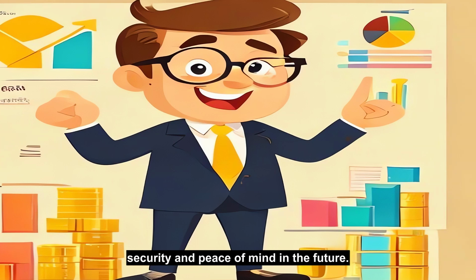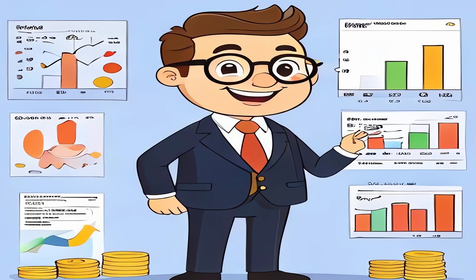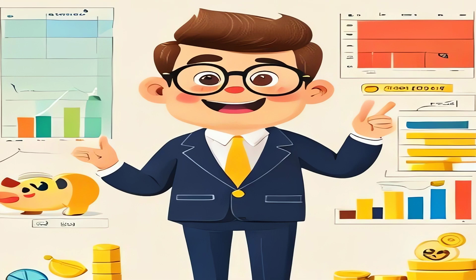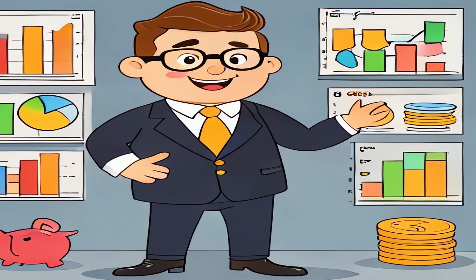Remember, no one knows your financial life better than you do. If the 50-30-20 budget doesn't fit perfectly, adjust it until it works for you. Whether you're just starting out, dealing with unexpected expenses, or planning for significant purchases, this budget can serve as a reliable guide to help manage your finances effectively.